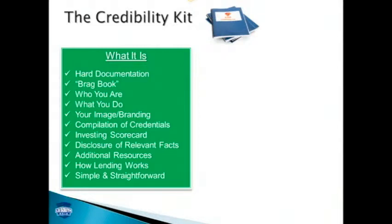For the people who are going to lend to you on that likability factor, that stuff might scare them. So you might want to use a page in your credibility kit to just show them some before-after pictures and make them feel like they understand the business, even though they're scared to death of it. So it's hard documentation. It really is sort of a sales guide for you when you go to meet with people. I call it the brag book.